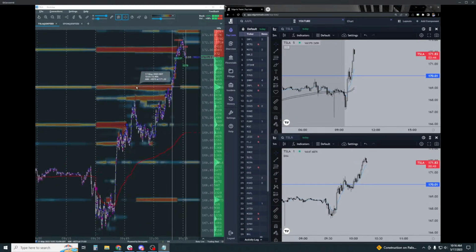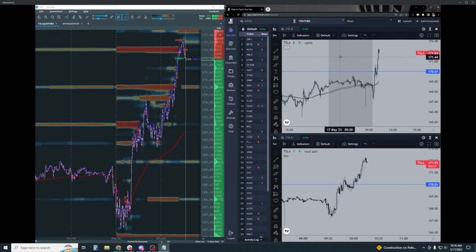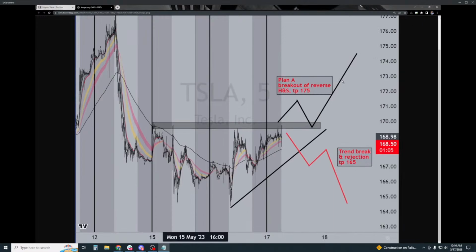Next to it here, you can see Bookmap. And we start looking at Bookmap with an idea to take the long. I want to go over, for a few seconds only, what was my forecast on Tesla. So we can see over here, I'm going to put this 1 second big on Tesla. We can see over here my plan pre-market, right? Essentially, you can see two major plans, one for the long and one for the short.